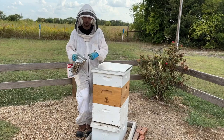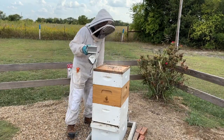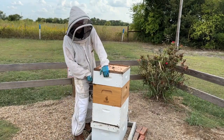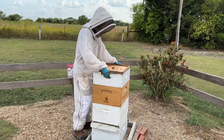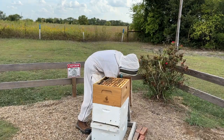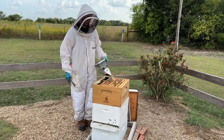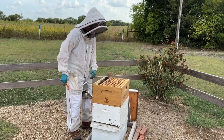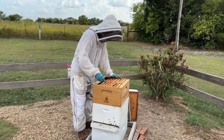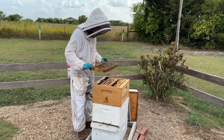Now, when I'm going through a hive this time of year, what am I looking for as far as a problem? Again, if they have less than a deep box full of bees, then I'm a little concerned. Something's going on with that hive, and usually the culprit is Varroa mites or not having fed enough. But when it comes to brood, I'm comparing how many frames of brood does this potentially problem hive have compared to all my other hives. And then what does the brood look like?